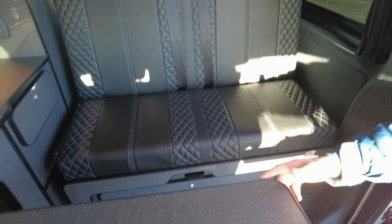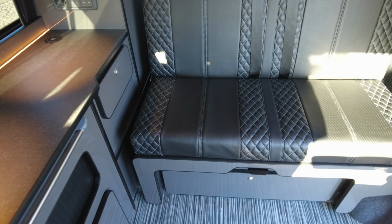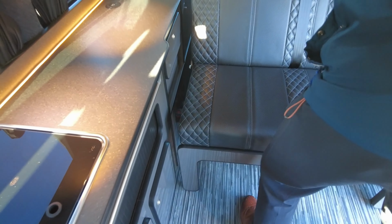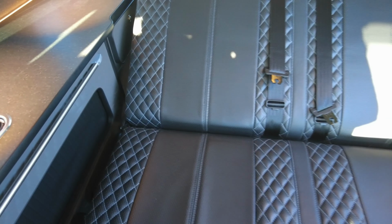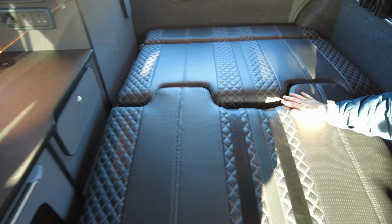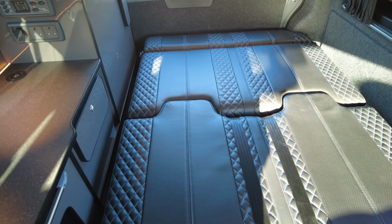Yeah. So to do that, if I just remove this table for the moment, just pop it out here. Now obviously we'd do this slightly differently if there wasn't two people in here at the same time. That just pulls straight out, he says. Sorry. That's it. And then just literally turns into your bed.